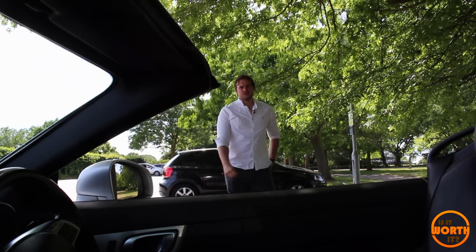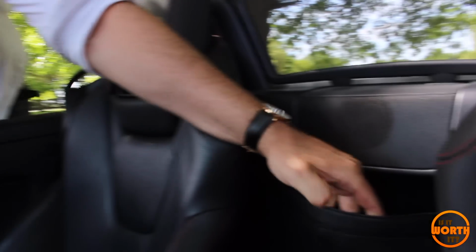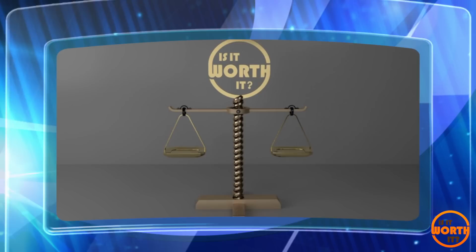So it's time to conclude on this Mercedes SLK. Well, I'm going to start with a bit of a niggle. There's not as much space as I would expect from a Mercedes in here, especially in the cabin. But again, this is a two-seater roadster. But it's a great drive and a lot of responsiveness from that petrol engine, and it's great fun to drive. So let's pop it on our scale of worth and find out whether it's worth it.